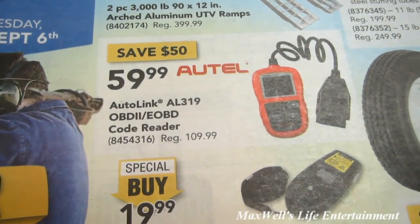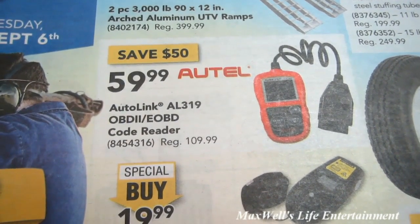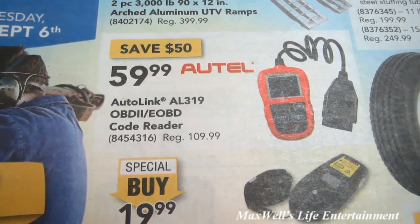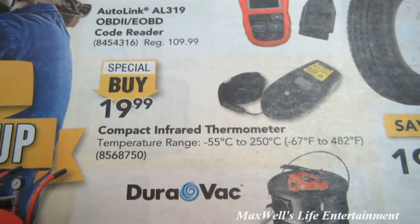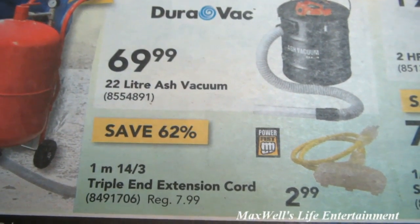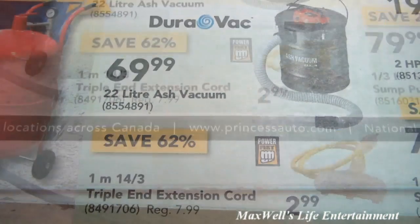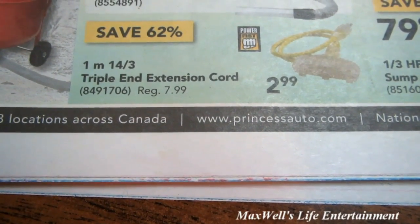Right below it here, there is an Autel brand AutoLink AL319OB2 EOBD code reader, regular $109.99. She's on sale for $59.99. Right here, there's a compact infrared thermometer for $19.99. There's a DuroVac 22 liter ash vacuum, like for vacuuming out your fireplace and things like that. 1 meter 4-3 triple end extension cord for $2.99.